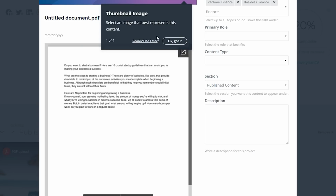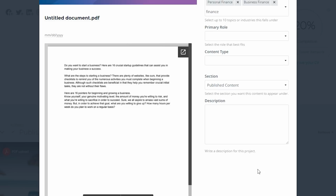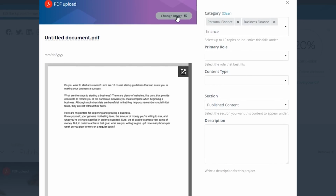It's literally as simple as that, and they'll also explain to you exactly how this works. You can also change the name to your document. You can edit an image, which is also really good and preferable, so I highly recommend you add an image for all of your articles because they'll be more clickable.